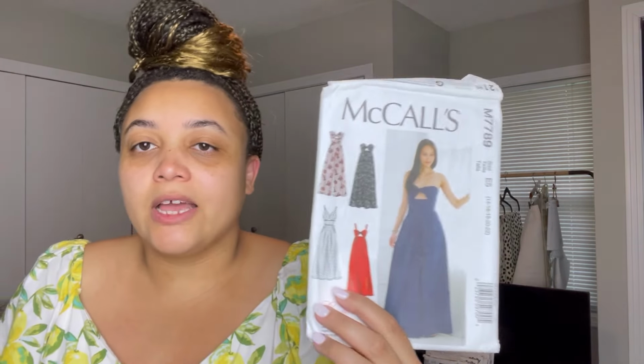So yeah. And I know the last time you saw me, I was going to do 7789 in a leopard. I actually pivoted away from the leopard because it's a rayon challis. And if you know about rayon challis, it has that tendency to grow and stretch as you're working with it, and even while you're wearing it sometimes. And because this pattern has a built-in bra type situation here, I wanted something that was going to be a little bit more stable and wouldn't lose its wear or stretch throughout the day. So I have reverted back to this fabric and I'm going to use it.